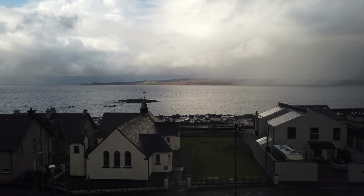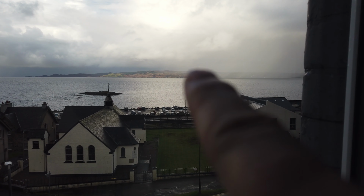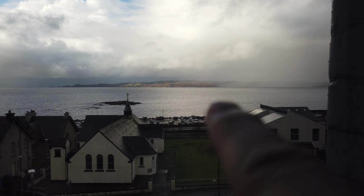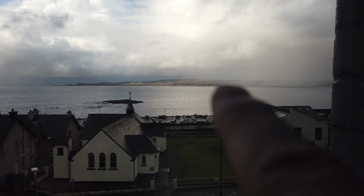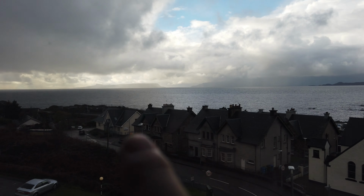As you can see, we've got a little bit of rain just over here. This is the Sleet Peninsula of the Isle of Skye. And then over there, that kind of flat looking island, that's the Isle of Eigg. And just sticking out of the clouds, you can just make out the very end of it there. That's the Isle of Rum.